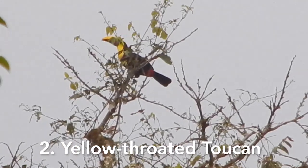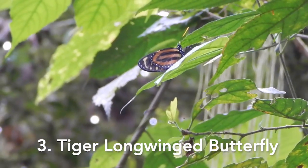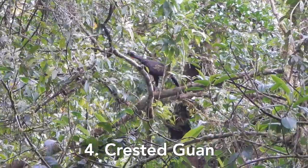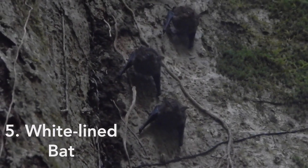Actually see it with the naked eye. Naked eye. One of the animals was a python.